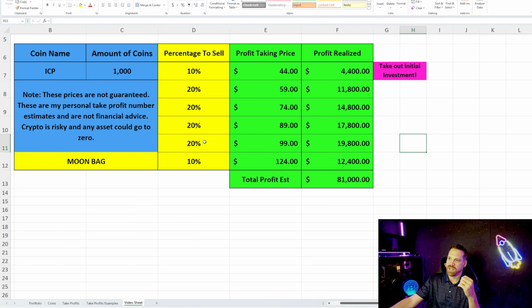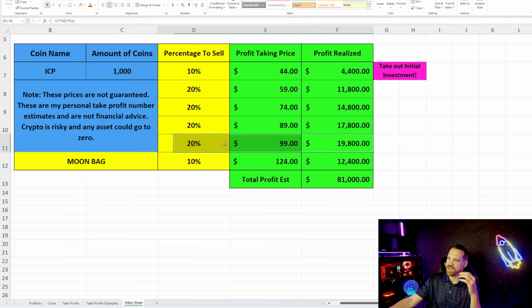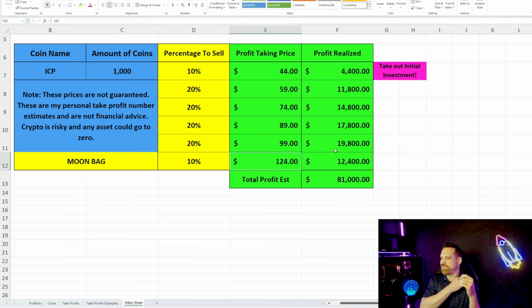I don't want to be greedy. I want to get my profits and get them out of the market, and then I can always leave in a moon bag. And you guys can do what you want to do with your own ICP and your own price targets. This is my personal profit-taking strategy. I don't need to hit $1,000 to get the profits I want out of my ICP, and if it doesn't happen, then you're completely screwed.